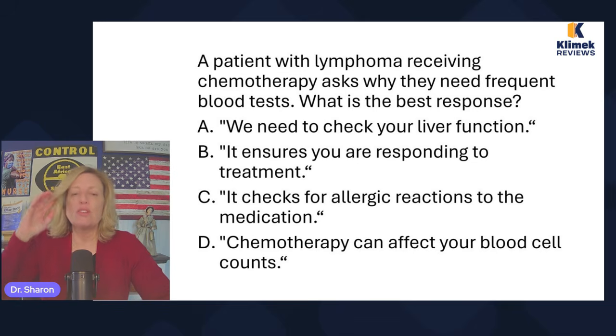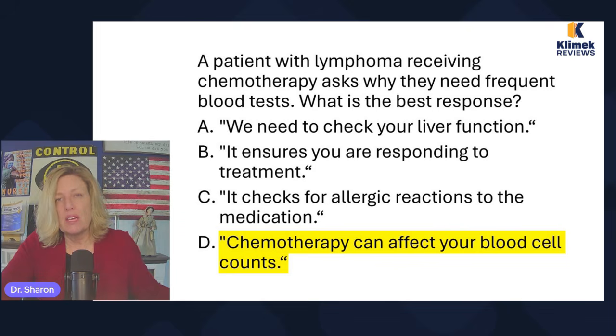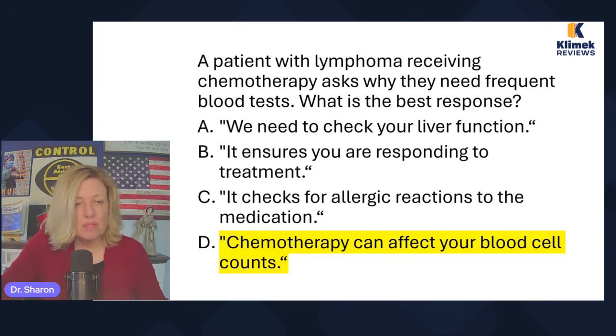We don't have to do frequent blood counts to see if they're responding to treatment as it relates to chemotherapy. We could probably do once a month. We're probably doing weekly blood counts when they're on chemotherapy. So if I reread the question and I say, okay, I'm going to focus on the chemotherapy aspect of it, not just the treatment aspect, but the chemotherapy specific, then we would be doing that because chemotherapy can cause neutropenia and anemia and some electrolyte imbalances and so forth.